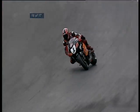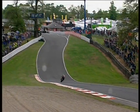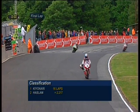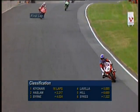He's looking at another position. Meanwhile, coming down stylishly as ever, backing it into Lodge to start his last lap as a couple of spits of rain are on our monitor there. Chianari, superb, goes to start his final lap. Through comes Haslam, through comes Shane BYRNE. Good result for Shane BYRNE, this will be. Paul BYRNE will be very happy with that.